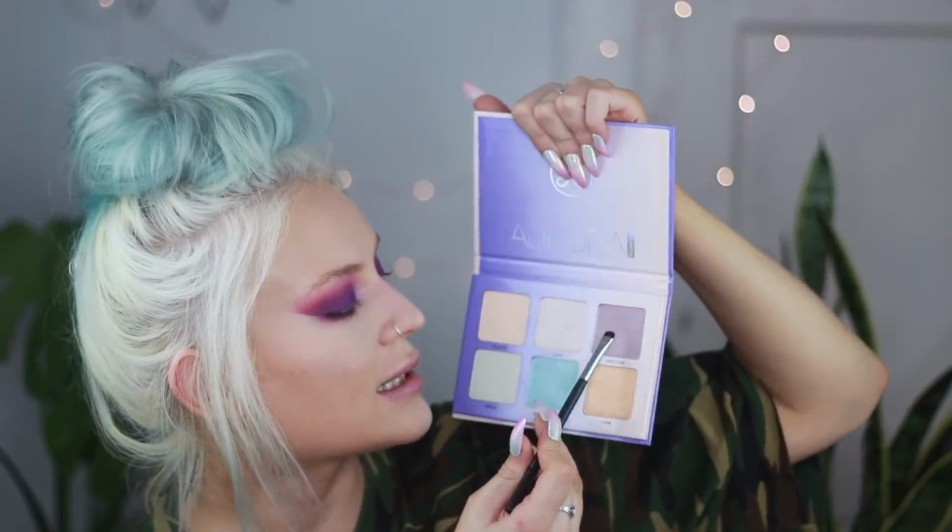I'm going to highlight my inner corner with Lunar by NARS. Kind of matches my backdrop a little bit. I'm going to hit it with a little Fix Plus. I literally have nothing she's using. As I said, I do not have this NARS Lunar highlighter, whatever that is. So I'm just going to use the Anastasia Aurora highlighting palette glow kit and this color Spectra, which is quite purpley. I'm going to hit it with a little Fix Plus.